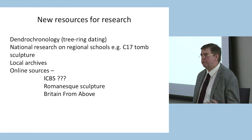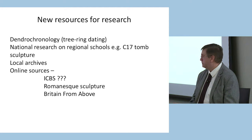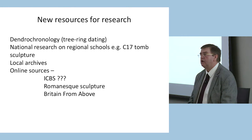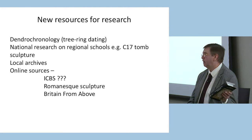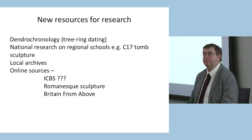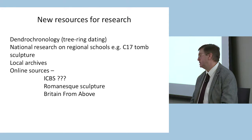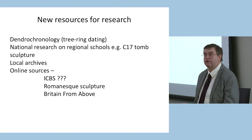And then I'm just going to talk very briefly about new sources for research. So there are things that just weren't available to Pevsner, like dendrochronology. There's been a whole load of national research, e.g. 17th century tomb sculpture in the Bristol area is one of the things that people have done serious work on, and that appears in here. So a lot of the stonemasons of sort of Jacobean tombs in Bristol Cathedral are now known. They just weren't known in the 50s. And then you've got local archives, which are by and large highly valuable and often neglected.